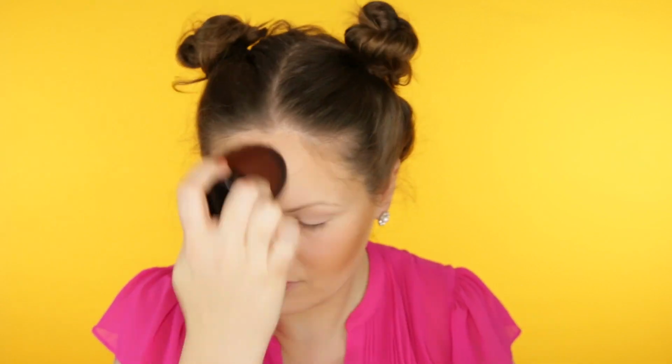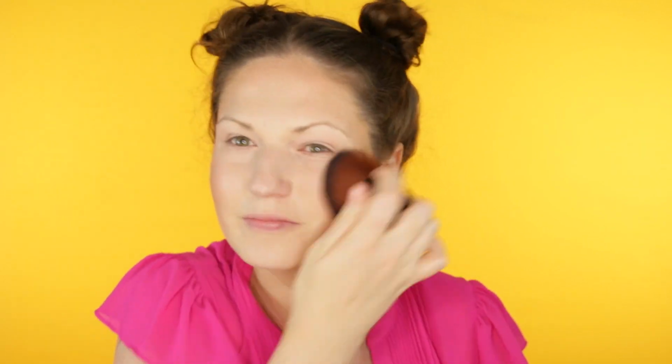And just to blend everything together, I took a flat top brush, like a kabuki brush, and just blended that all in and buffed it all together.